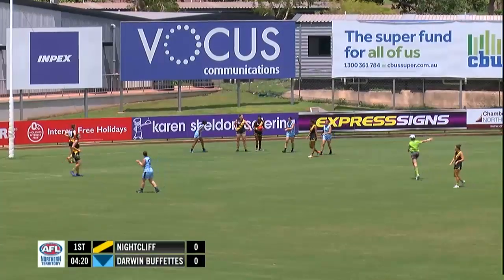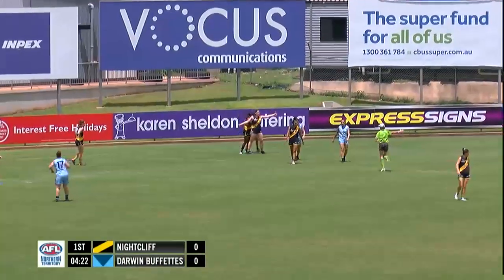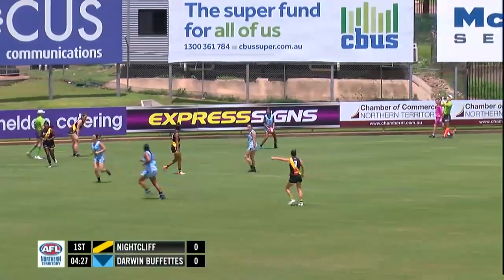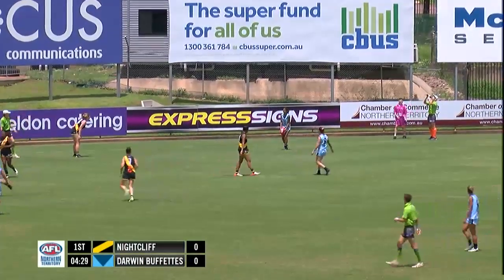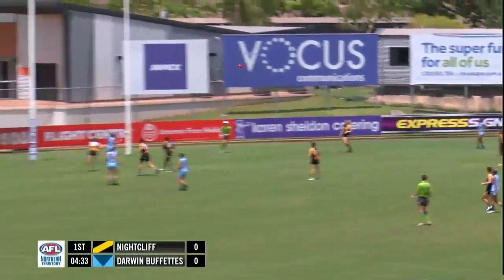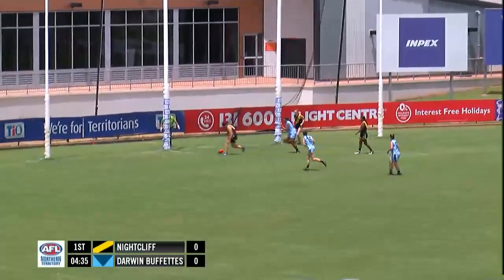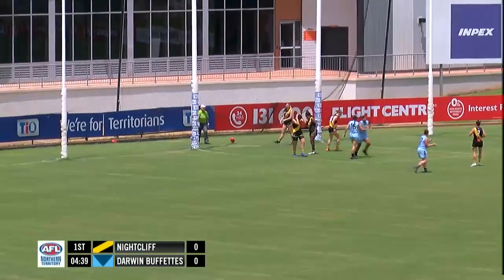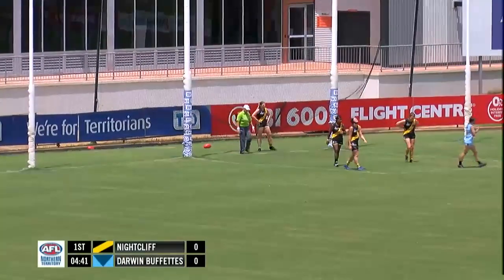Some good defensive work there, but the umpire said that was a push in the back, and it'll be a free kick to Buffs deep in the forward pocket. Good to see Lucy Adam back after 100 games. Kick comes into the goal square, goes over the top of all comers there. Oh, the Nightcliff player overran it. Kick off the ground, and looks like that's going to be the first goal of the game.